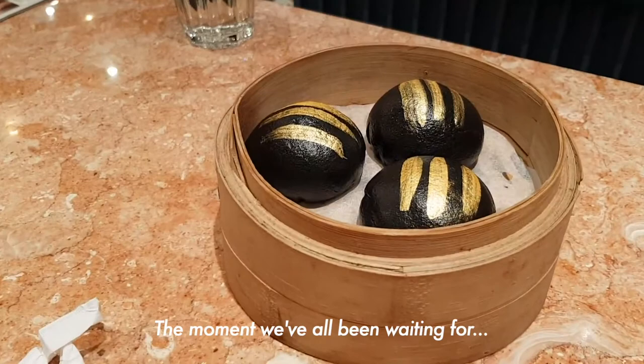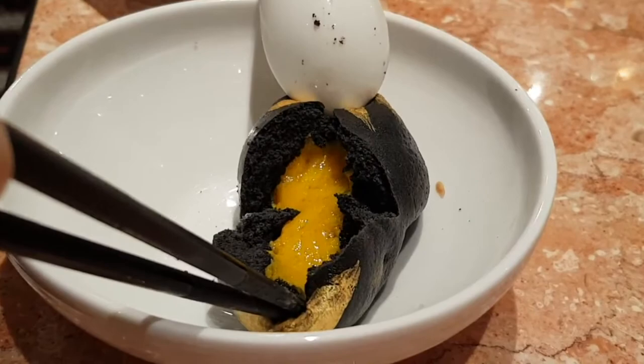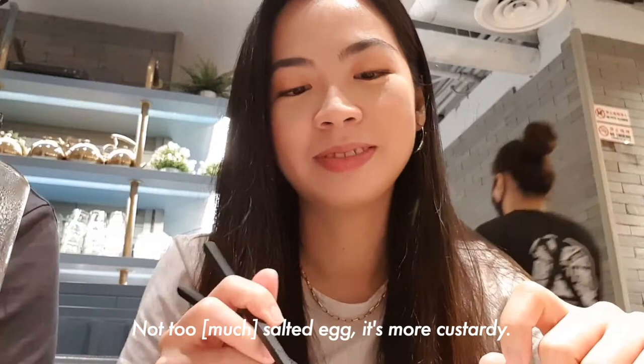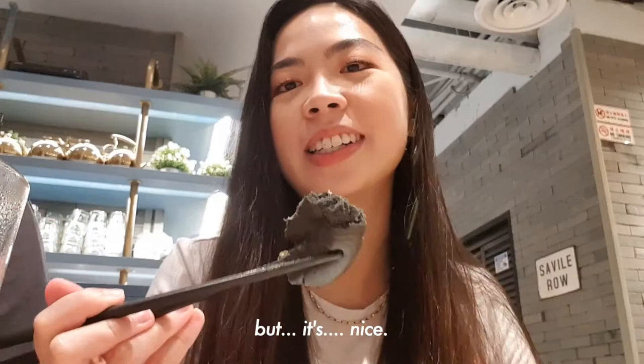Yeah. The moment we've all been waiting for. Woo! That looks good. You're gonna like this. Because the bun is so soft. Squeeze it. What did you say you liked about this bun? Not too soft of it. It's more custardy. It's a good mix. It's not my favorite salted egg bun, but it's nice.